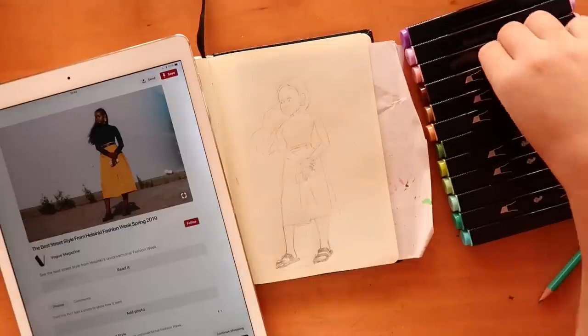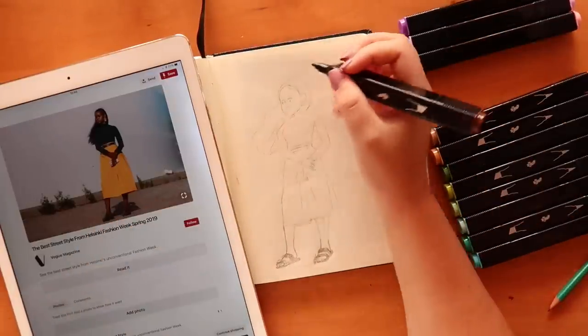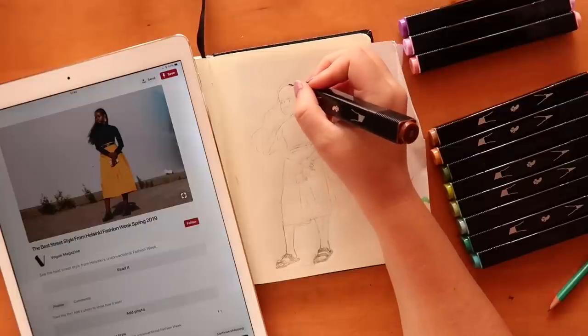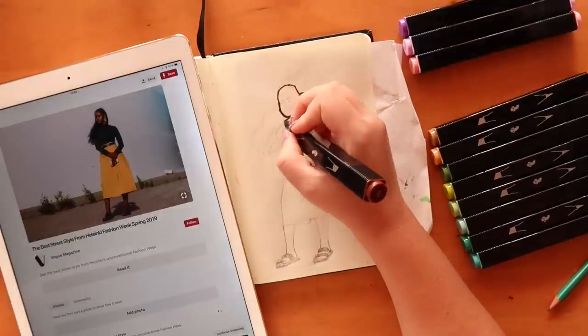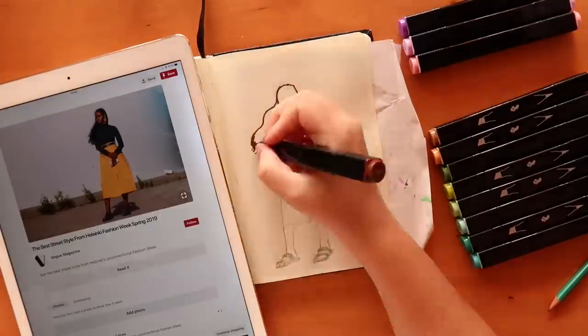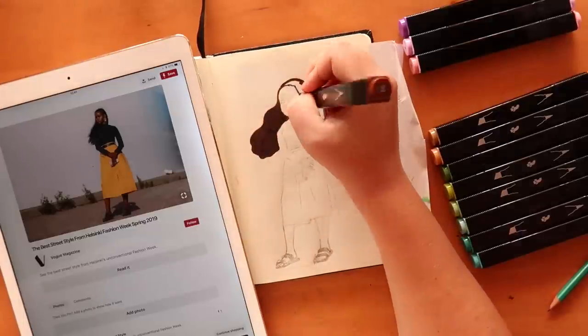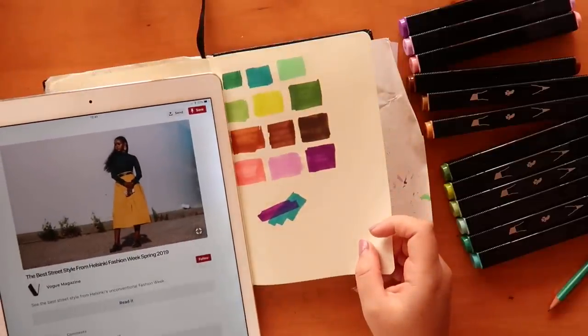So we're gonna use the darkest on her hair, because her hair is the darkest in the image. And I think the bleed is quite strong with these pens, so we have to be quite careful. So they're faring pretty well, they're pretty nice. They don't bleed that much, to be honest. It's because I'm getting quite close to the line and they're not going over my pencil lines. So that's very nice of you, pen. Thank you for not ruining my drawing.